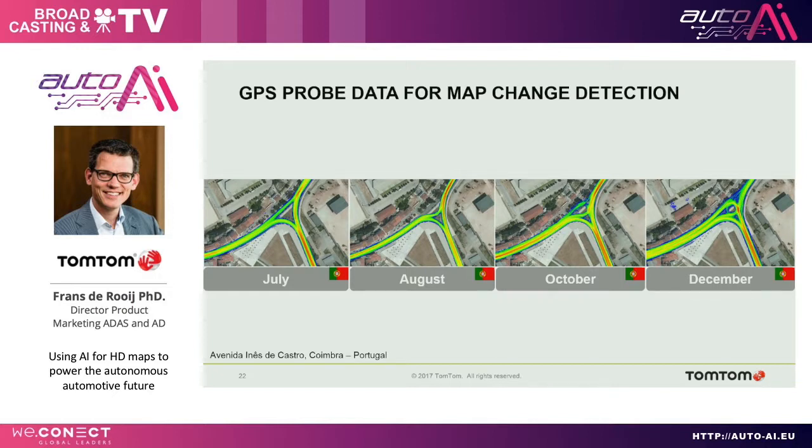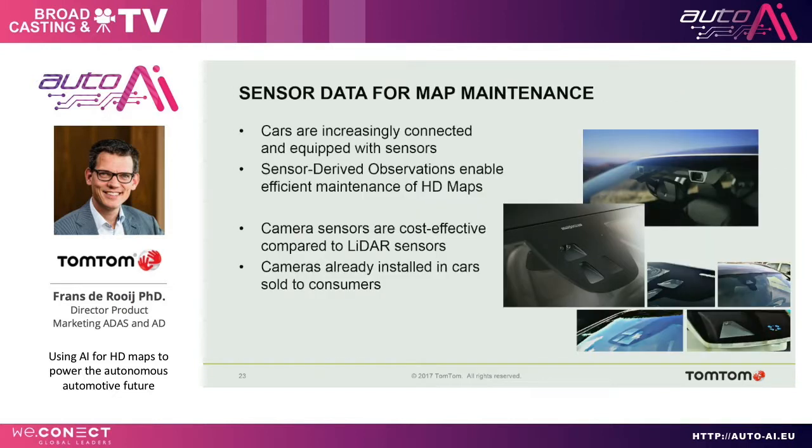And this is now where we think the next step is coming in. With cars increasingly becoming equipped with more accurate, richer sensors, and cars becoming connected, this is the opportunity to get more data in than just GPS traces. The first use that we see is actually for cameras. There's a whole range of sensors available, of course, but cameras are very cost effective.